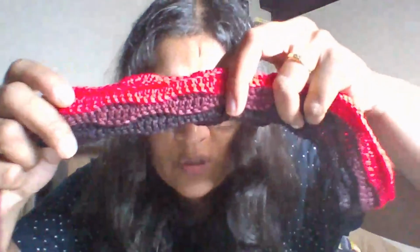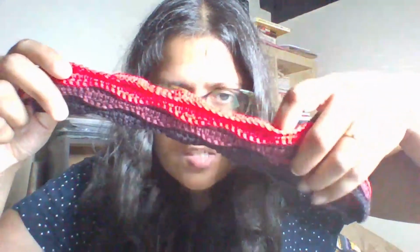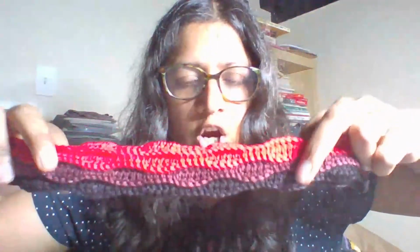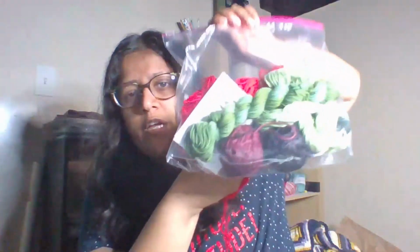So I just started the first pattern, from the first week, and I really loved how it looked, these kind of waves. So I'm just turning this into a cowl. I made it smaller. I'm using a sock yarn. This is by Brine Dye Works. And I'll hold up the colors. These are the colors for it.